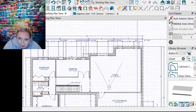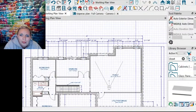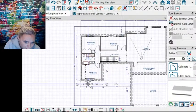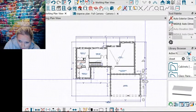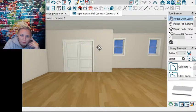All right. I think that'll look pretty decent. And then we will clean this all up on the exterior views here in a little bit. So there we go. So there's our basement, but with 9 foot ceilings and big giant doors.